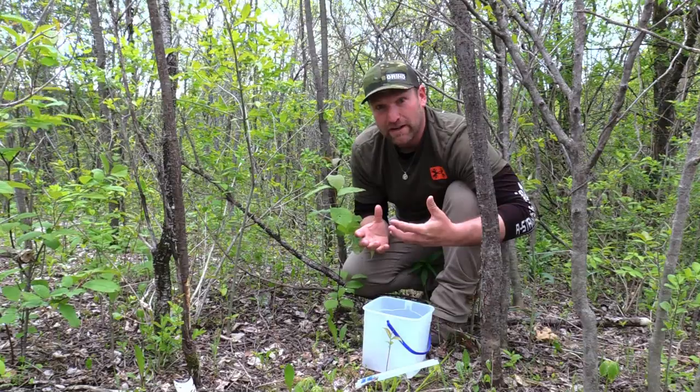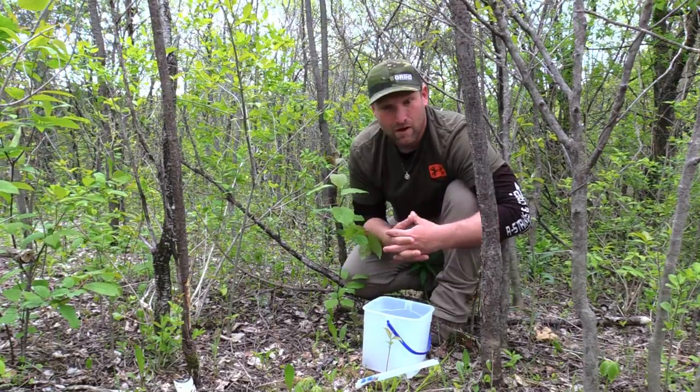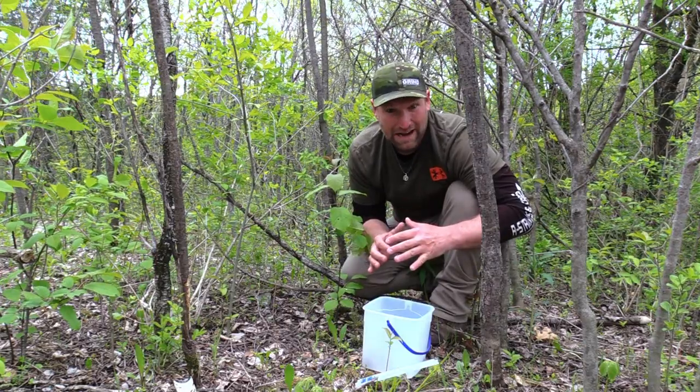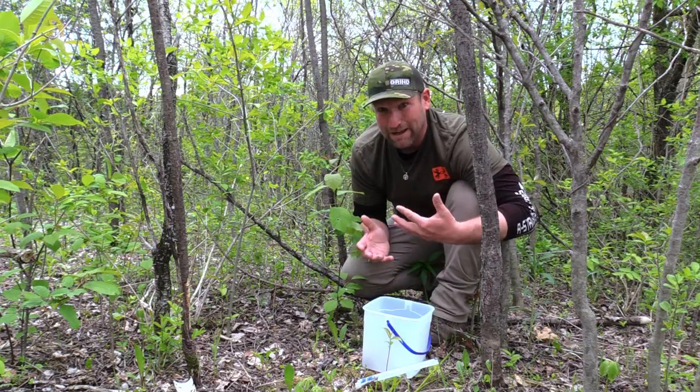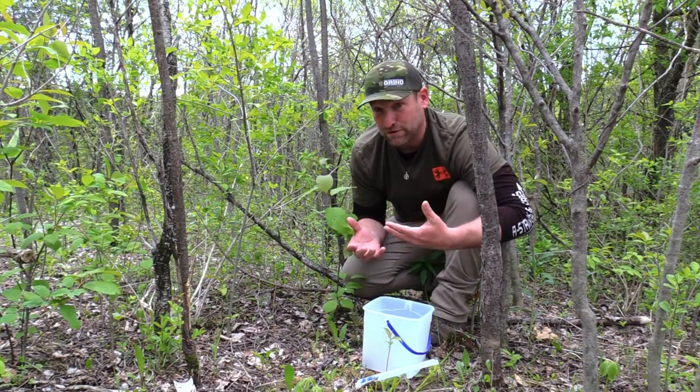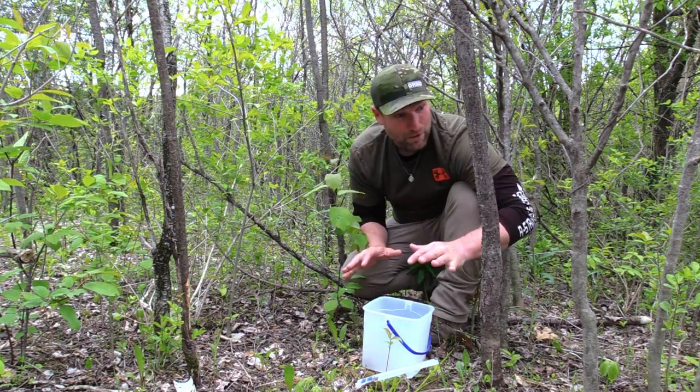We got a little bit of rain. Not a lot, but a little bit of rain. And it's been warm. It's been ridiculously dry. So that's what I'm gonna attribute all this to, it's just too dry. There's not enough moisture in the ground. The temperatures are good, everything's good. So that's where I'm at with my early spot.